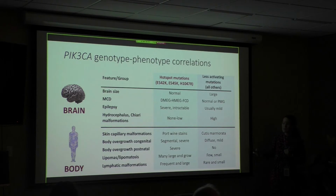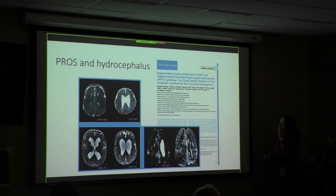So kids in this group tend to have a higher risk for hydrocephalus and a higher risk for Chiari. Usually they don't have a lot of cortical malformations, actually. They have a diffusely overgrown brain, but not a lot of cortical dysplasia, generally speaking. And if they have epilepsy, it's usually really mild. And we'll leave the body phenotypes for another day.